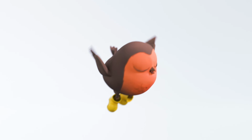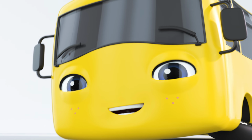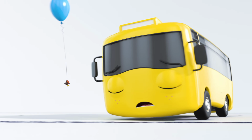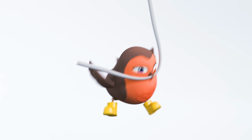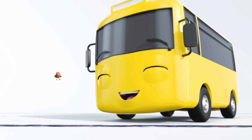I think we should leave the flying to Robin, Buster. Oh, where's Robin going? Ha, another balloon? I think Buster has had enough of balloons for one day. Bye, Buster. Bye, Robin.